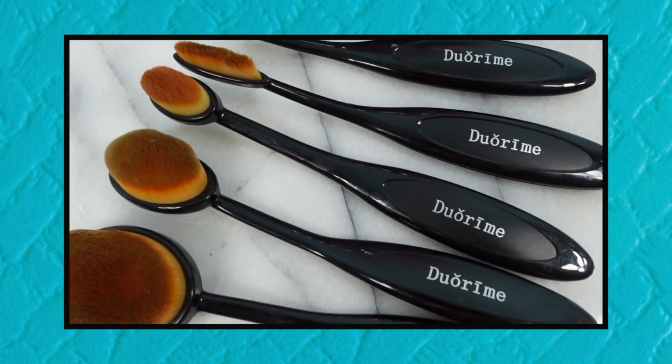I have some great makeup brushes I want to share with you. I still love oval brushes, and I'll tell you what I love them for. It is powder. They work great for applying powder on the face. So I like to go into my powder and just press like this into the skin, and it does such a beautiful job.